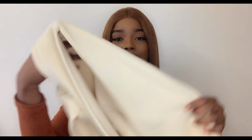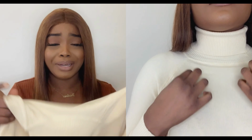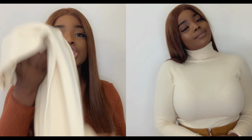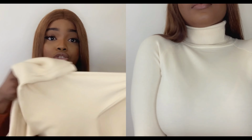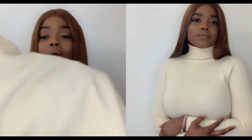Now guys, the next outfit that I picked up is this nude sweater top. Oh my gosh, I love this material. It's so freaking soft and so nice. You can literally do a lot with this. I have so much vision for this already, but this is so soft, so pretty. It's also very stretchy. I got this in a size medium. So I will recommend this.